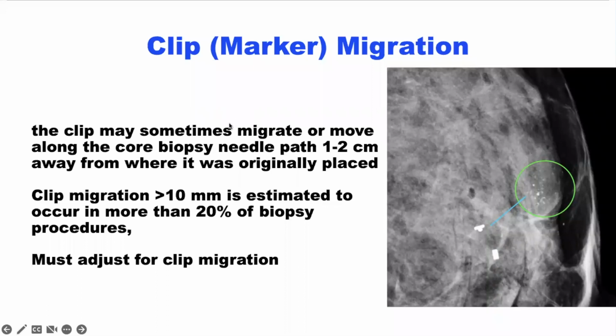So someone who's offering this patient cryoablation needs to have a plan for dealing with this migration, which might require placement of a wire or another clip. But the idea is you have to anticipate and look for clip migration, which happens in upwards of 20 to 30% of patients. So the radiologist, the person performing cryoablation, needs to account for this and make appropriate adjustments.